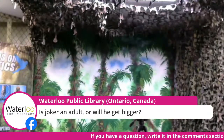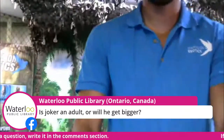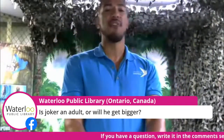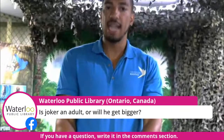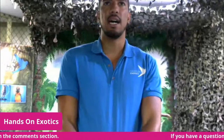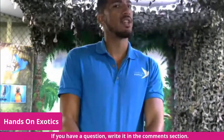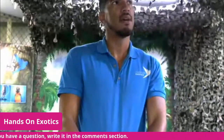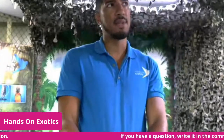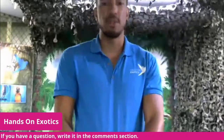Okay, so our next friend, is Joker an adult and will he get bigger? Great question. So Joker was full size. He's roughly, I think, 5 feet long, and he's full size adult. So he's bigger than a garter snake, but not much larger. So I'd say an average size of like a Canadian snake you might find in the wild. And I believe the longest snake in Canada is actually a black rat snake, not a king snake, but we do have king snakes.